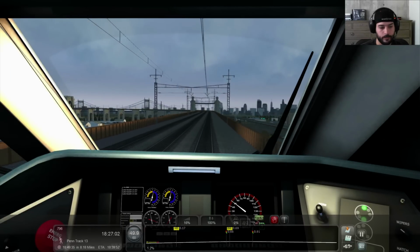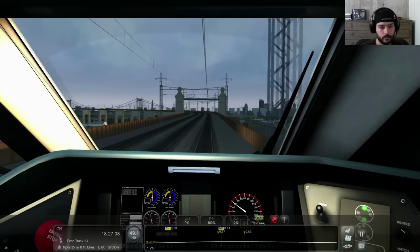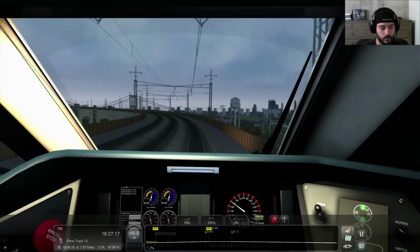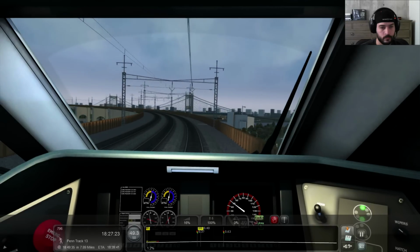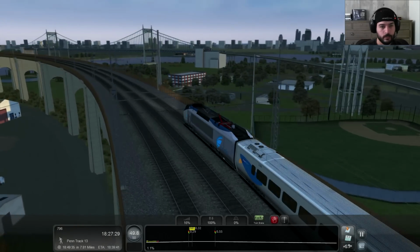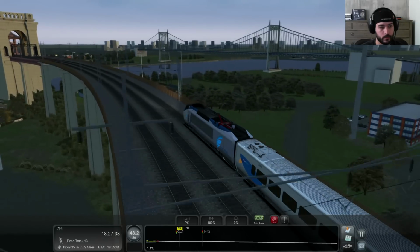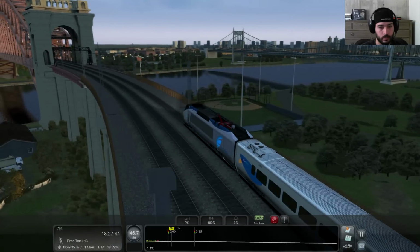Lots of scenery loading up. Again, still on this gigantic bridge headed to New York. Jeez, look how high we are. Insane. I don't remember this bridge on the route. Maybe I was playing it at night or something, though. That is insane. Wow.